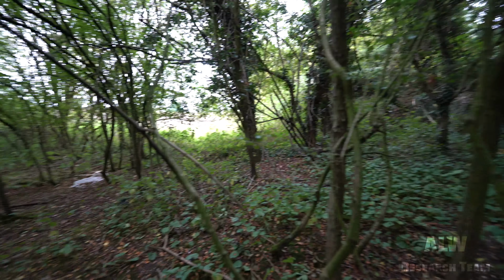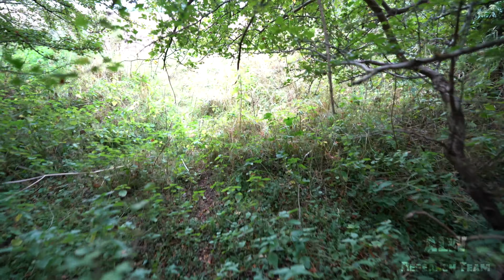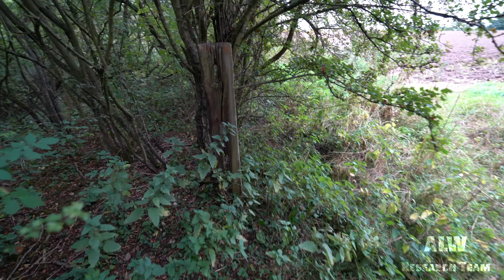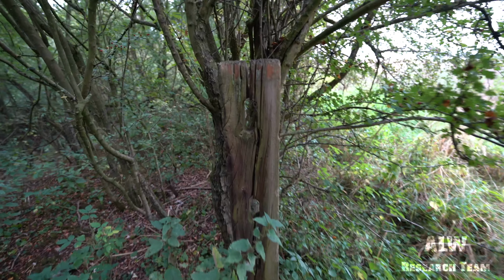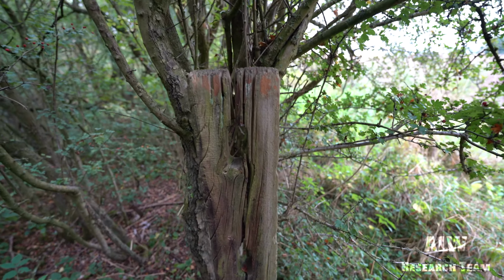I've just spotted through the trees some of the old railway boundary markers under the Hull and Barnsley ones. Here's one right here. You see that, viewers? And they've uniquely got the holes in.